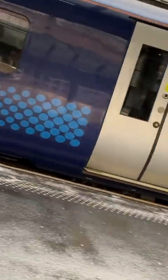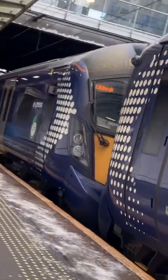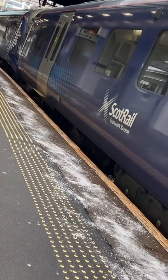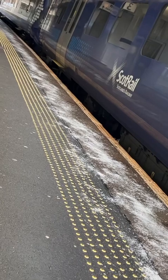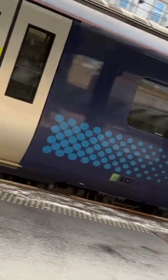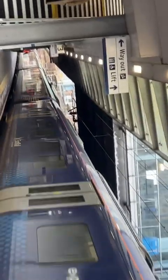Now it's the 12:37 ScotRail service from Glasgow Central to Edinburgh Waverley. 385011 and 385012. That's on the slightly delayed 12:40 ScotRail service from Glasgow Central via Shotts to Edinburgh Waverley. We saw that pattern with it going out. And departing now, it's 385011 and 385012.